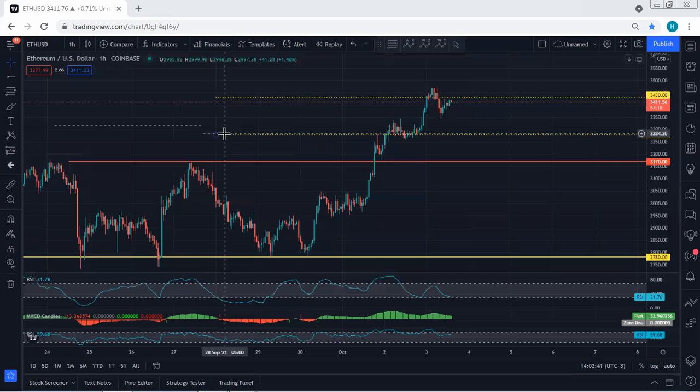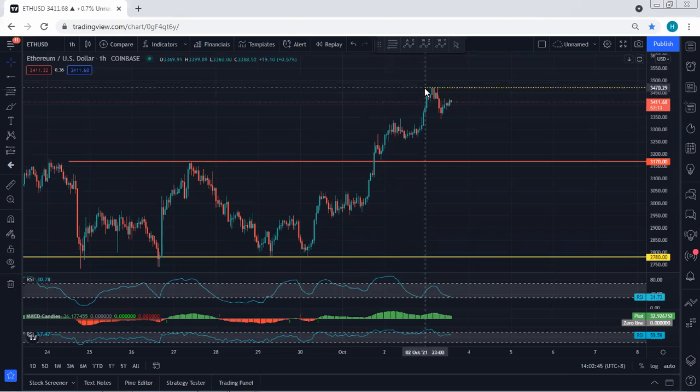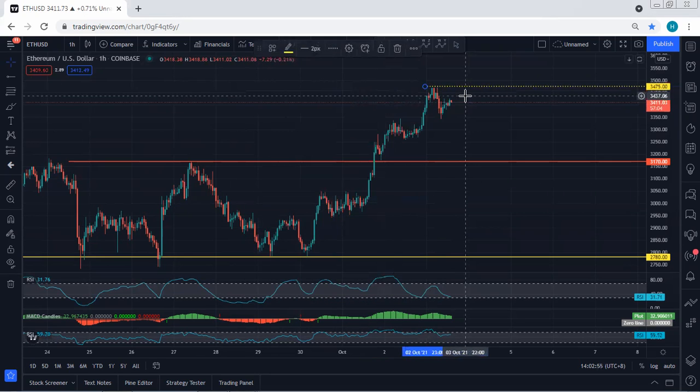We don't need this line anymore. What we suggest is that we adjust this line somewhere around here, somewhere around 3475. This is what we prefer, 3475. And now the only thing is we need to see whether the price is going to break 3475 or not.